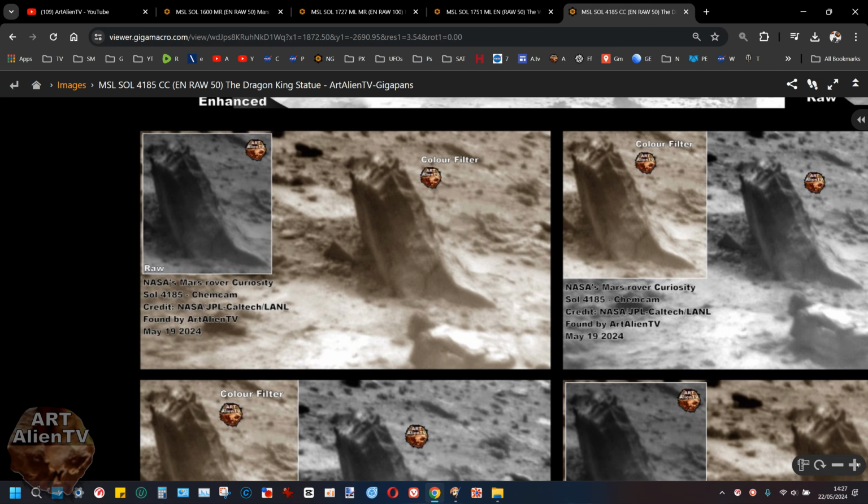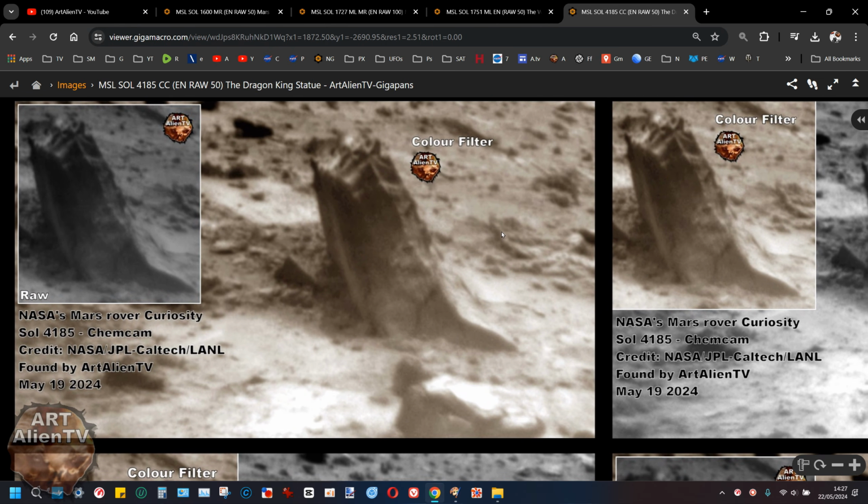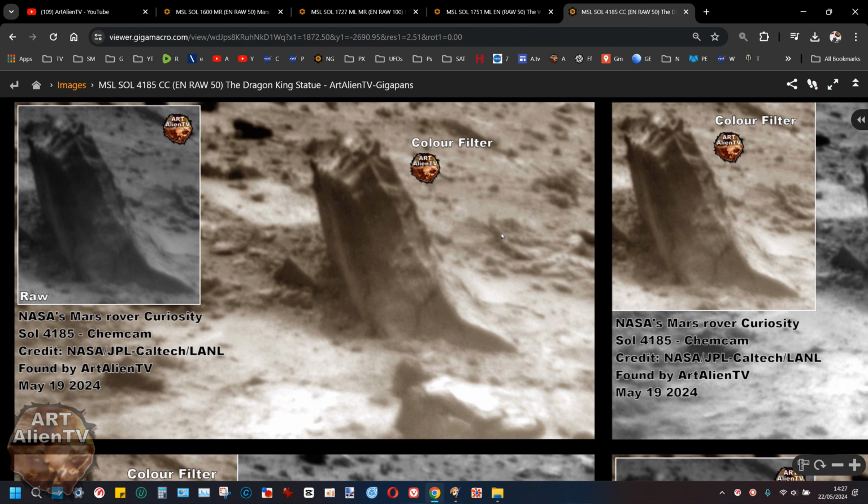But I try not to think too much about how scary looking some of these are, because they can actually give you nightmares, and your imagination could run wild with this stuff, right? Because we're looking for the first time at what was possibly a king or something like that, one of the kings of Mars, or at least this part of Mars.